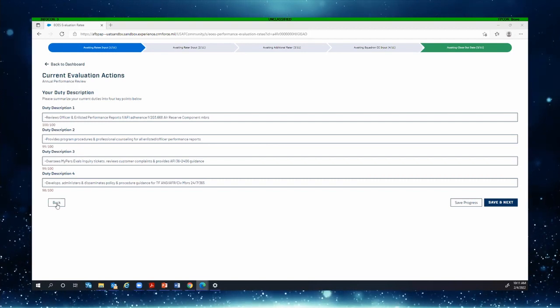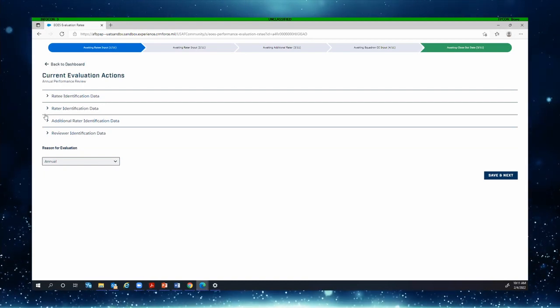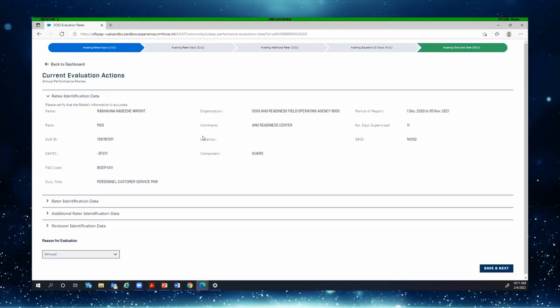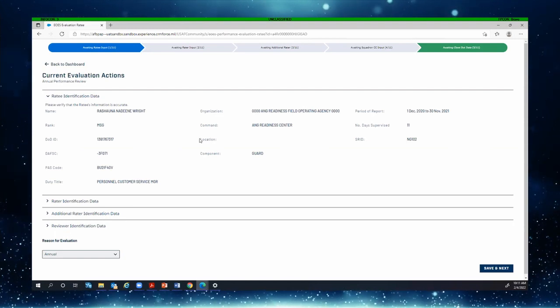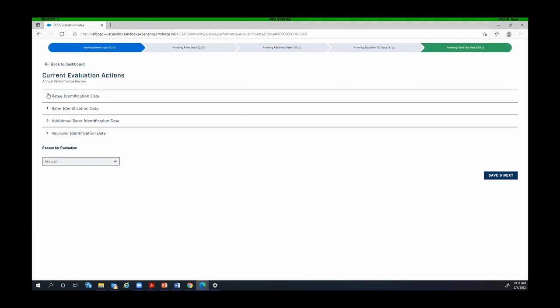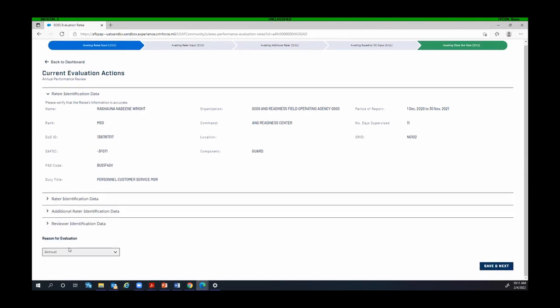Okay, so I'm gonna go back to make sure you all got all of this information because it's very important. On the ratee dashboard, it's gonna show all of your information. This flows directly from MilPDS. So if any of your information is incorrect, please give it to your NPF or CSS to have that updated. You can use these carrots to expand and minimize the information. And down here for reason for evaluation, it's going to be annual for AGRs or biannual for TRs or DSGs. Once you verify that all your information is correct, you'll hit save and next.